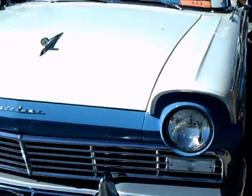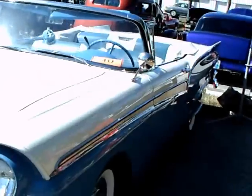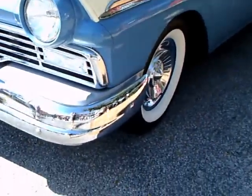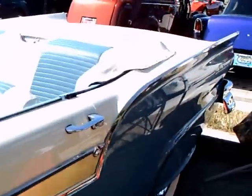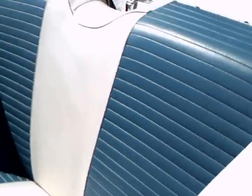This is a very nice 1957 Ford Fairlane 500 convertible, known as the Sunliner. And you can see that the original wheel covers are in place. Everything looks original on this car. The upholstery is very nice, color keyed to the exterior.